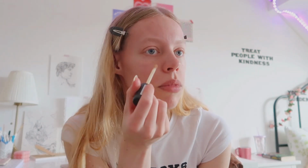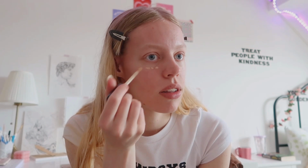Then I'm gonna be putting on some concealer, just a tiny bit, because I don't really like wearing too much makeup, which is not very comfortable for me. And I'm just gonna be putting a little bit here under my eyes especially, and on my chin, on some spots, and my nose. I have two mirrors, one over there and one smaller one here, so if I'm looking in some weird directions, that's why.